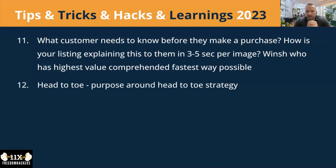Okay, head to toe strategy. Again, I wrote it down because one of our Estonian sellers, who is making 20 million a year, said it at the conference, and I was kind of doing that before myself. The idea is that, for example, if you sell something for horses, then you want to build a brand around that person who loves riding and loves horses. You want to provide that person more products connected to the hobby they have, right?